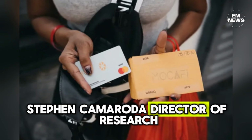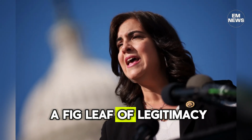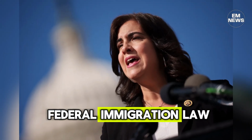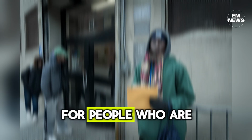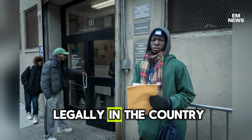Stephen Camarota, director of research with the Center for Immigration Studies, said the program creates a fig leaf of legitimacy so you can undermine federal immigration law. "The ID card is for people who are illegally in the country. It's to make life more convenient for people who are illegally in the country," he said.